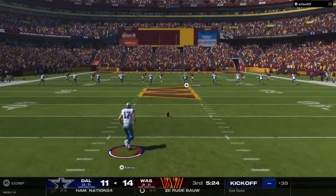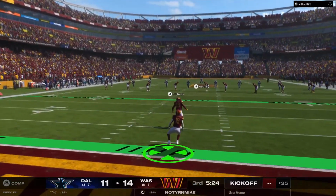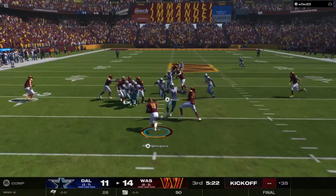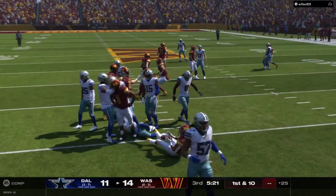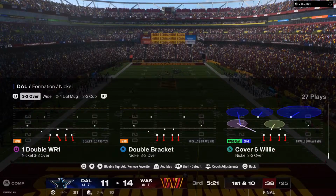So after the touchdown, Aubrey now to kick this one away. Oh, and some hitting going on now. This has been a tight game, and he takes a big shot there on the return.